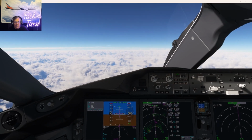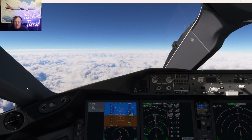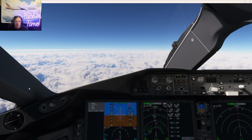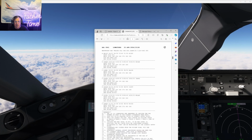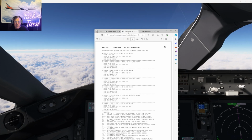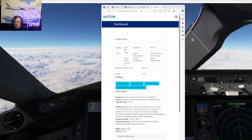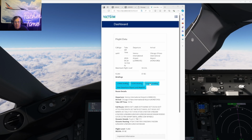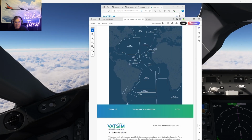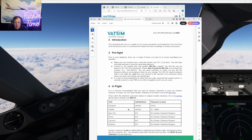Yeah, so let me try to see if maybe in my email that they sent me this morning there were some tracks. Even the good tracks that they gave me, the PDF, are incorrect. Let me go see if I can track it down. That's kind of cool, and they were leveling at 37. No, there wasn't anything here for the NAT tracks. Maybe it's in the Oceanic Briefing. I'm just going back to the handout. I can't see it.